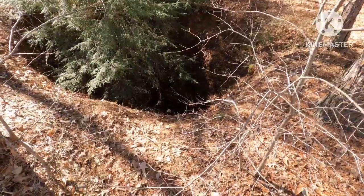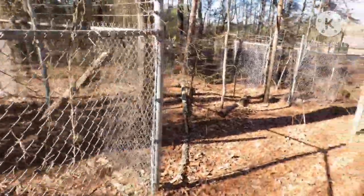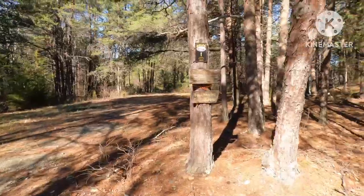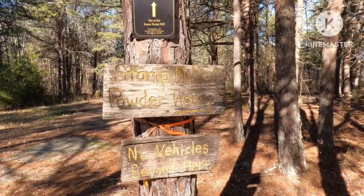That's a pretty deep one there, Billy. Yeah, I see that tree. I'm going to go around here. I hope that's where you can see down in there. What we have to do. Oh, okay. Yeah, that's awesome. Stamp mill powder house.